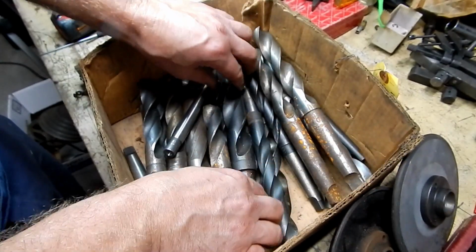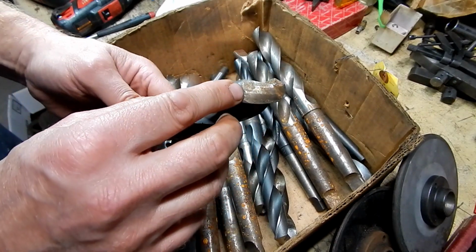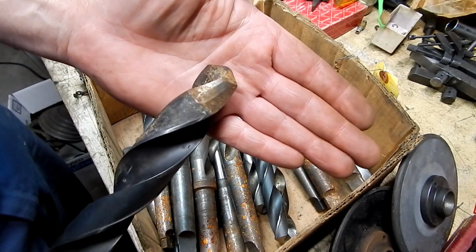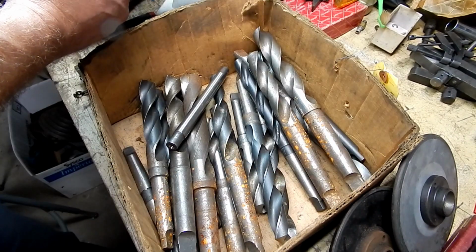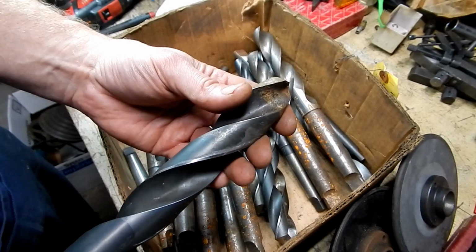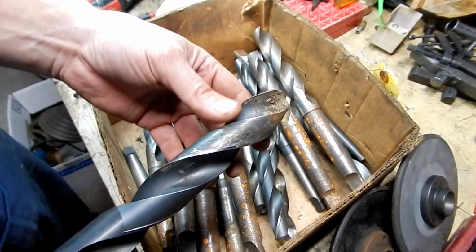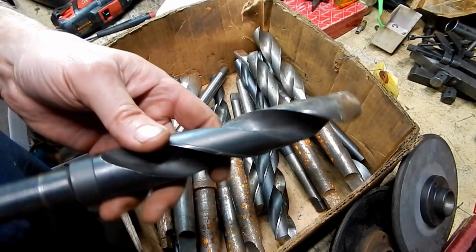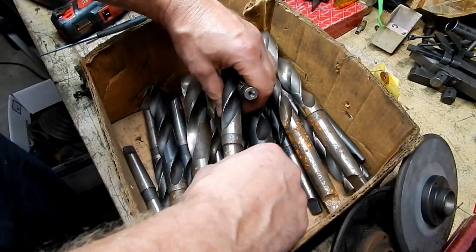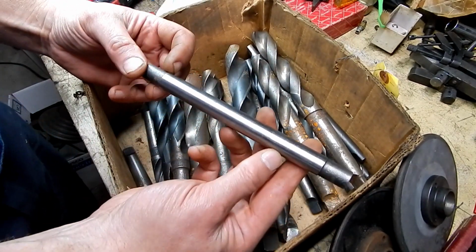And then there's a couple of big ones in here. That's the weird way that somebody ground this thing. It's a big old Cleveland Forge, 1 15/64. So I guess it's 15/64, and then you would ream that to your finished diameter that you were going for, right? Not gonna bore you with all of it, but you get the gist. And one lonely mandrel.